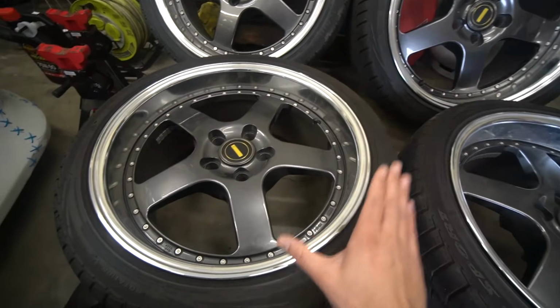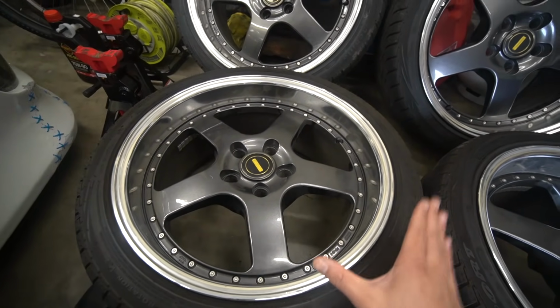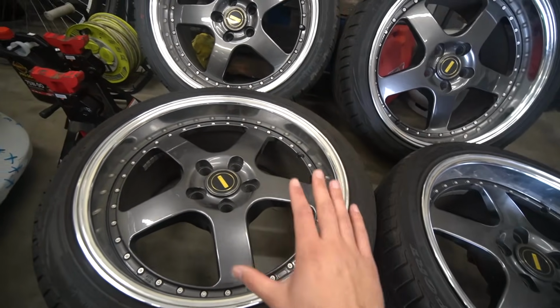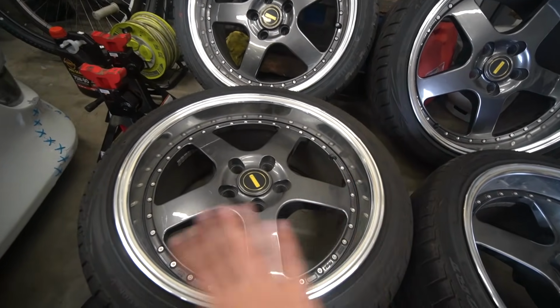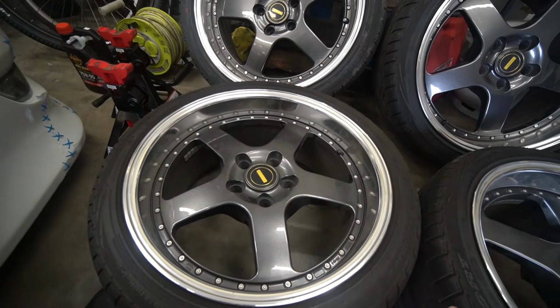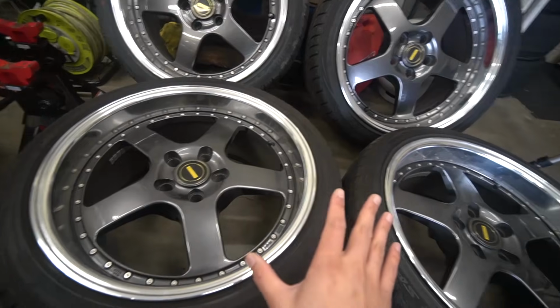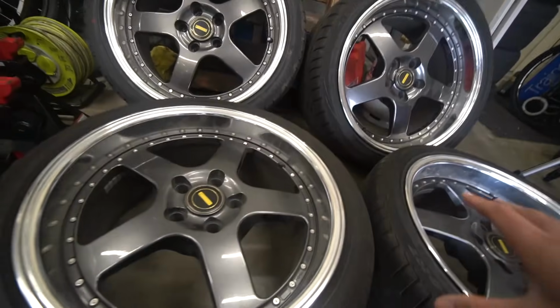So the specs on these are 18 by 9.5, so they're actually very big. Honestly, a bit too big for our application, maybe. I don't know. It's also got an offset of ET0, which is super strange. I've never heard of a wheel with ET0. So it's got the offset right in the middle of the wheel. And we have test fitted these on, so they do fit. And of course, we'll be fitting them again in today's video, so you get to see what they look like on the AU Falcon. Yeah, honestly, not too bad.